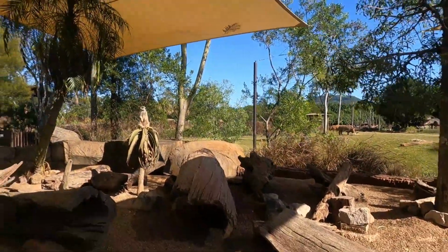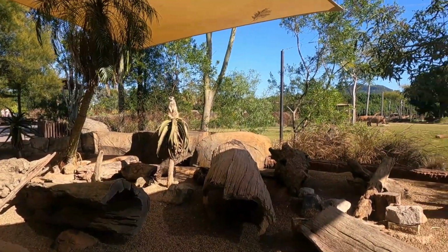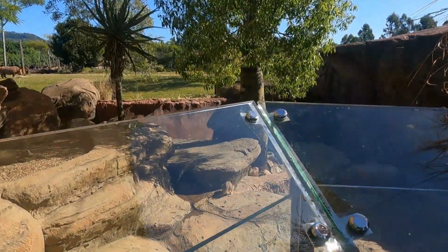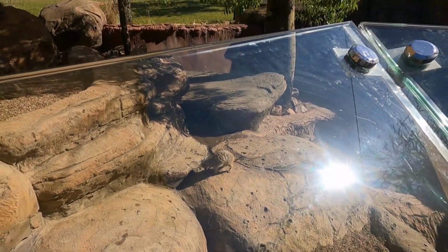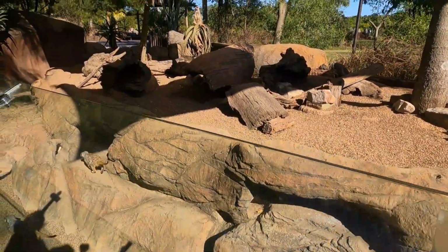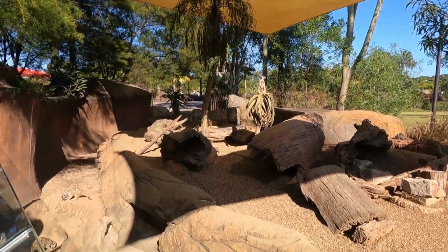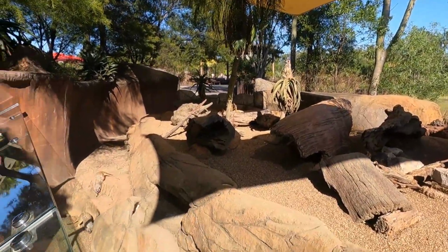This is on watch, on duty. Isn't that funny? That's good the way they protect the rest of the family. Take it in turns and who's on guard. Meerkats guarding their family. He's on watch up the top there. They're not very big, are they? This one down here digging for a feed.